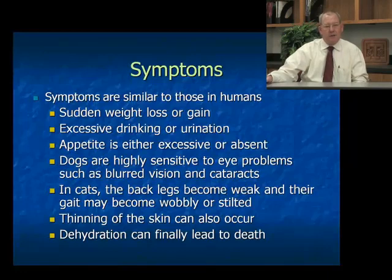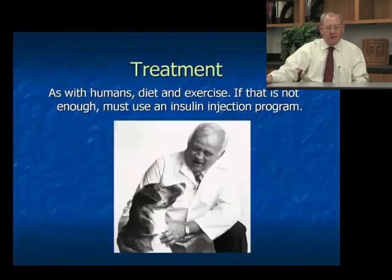Cats, on the other side, show weakness. Their back legs get weak and wobbly, and they have a kind of stilted walk associated with it. Also, there can be thinning of the skin. And the main thing to remember is, if you see a dog that's increasing urination, increasing thirst, that would be one of the symptoms that you'd want to tell your veterinarian, because dehydration can cause death associated with these pets.